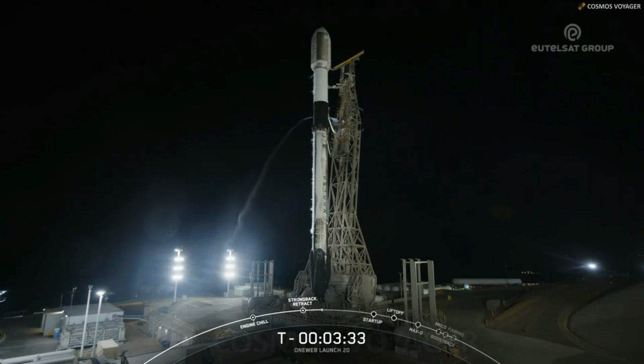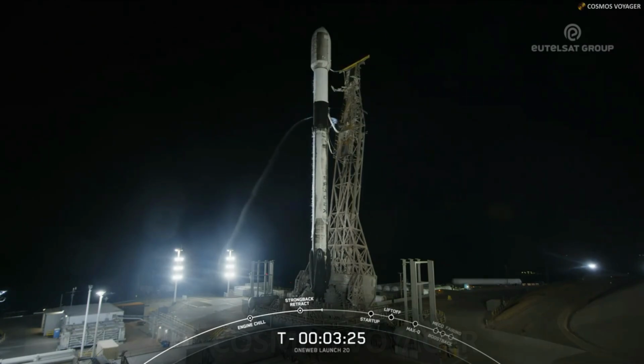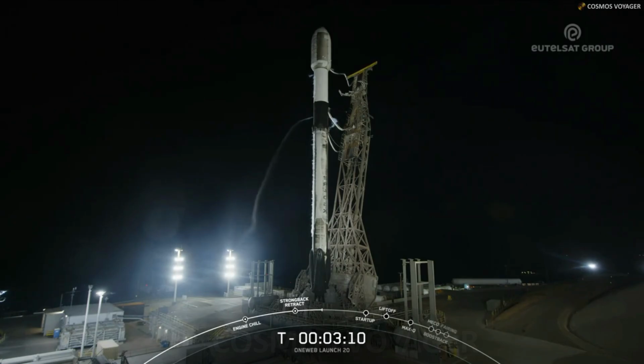So as the strongback continues to recline away from Falcon 9, at this point in the countdown, both the first and second stages are nearly fully loaded with 1 million pounds of rocket-grade kerosene fuel and liquid oxygen. Both the first stage and second stage should finish propellant loading about a minute apart from each other, with the first stage finishing up at around the T-minus 3-minute mark and the second stage finishing up around the T-minus 2-minute mark.